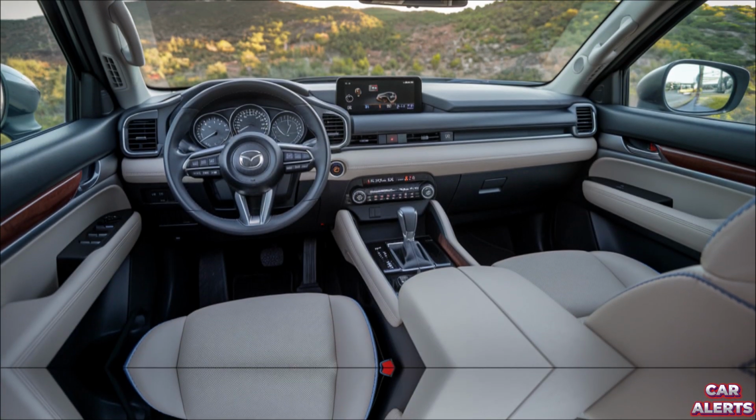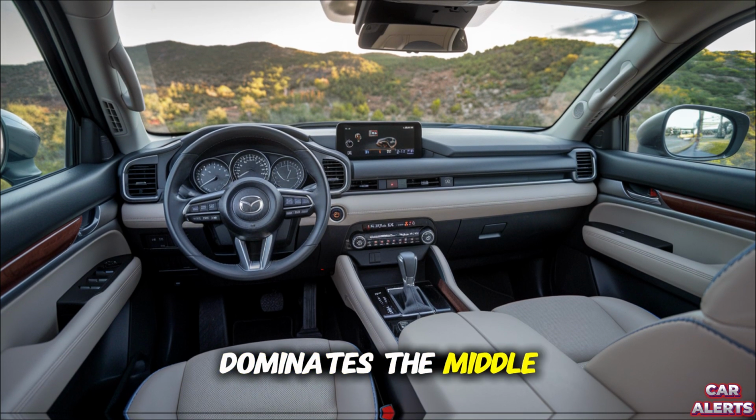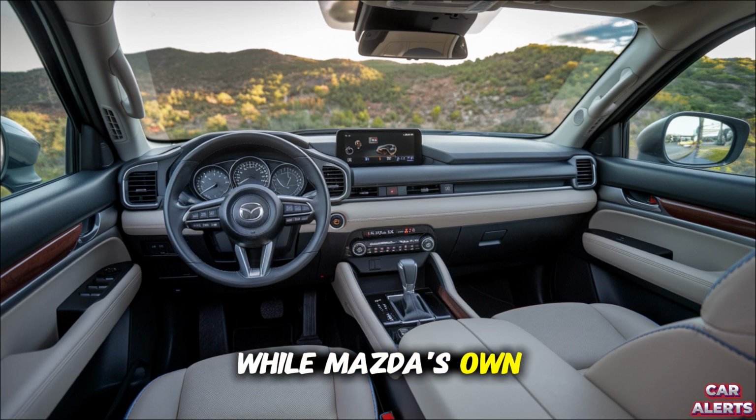A large 10.1-inch central infotainment display dominates the middle, supporting wireless Apple CarPlay and Android Auto, while Mazda's own interface remains crisp and straightforward.